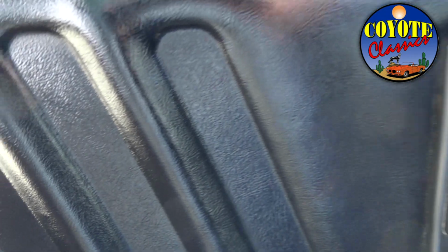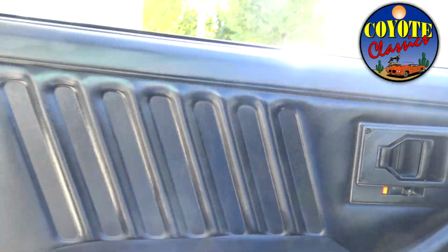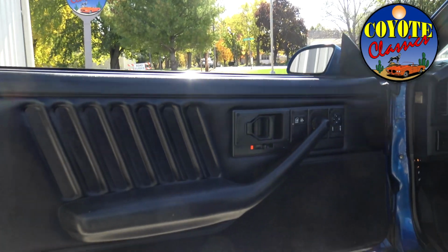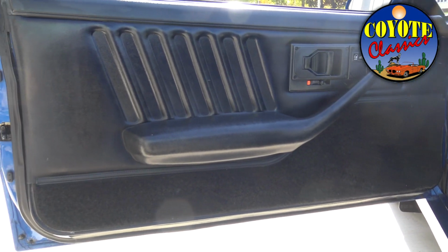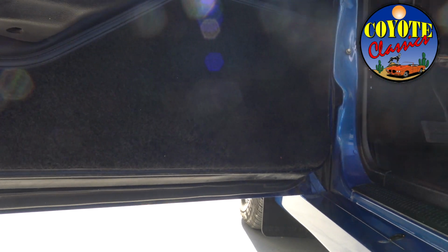Armrest is starting to, the base itself is fine, but just where that wraps around a little bit by the door panel is coming loose just a little bit there. And it still surprised me how nice of shape the armrest is in. Oh, yeah. Because a lot of times those get so loose, they're either repopped or replaced, or are just trash, and that's in very good shape.